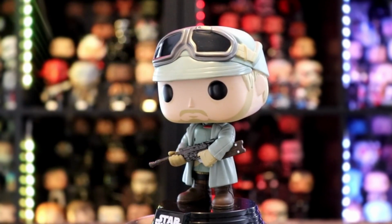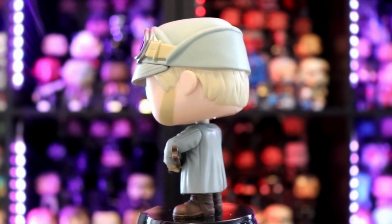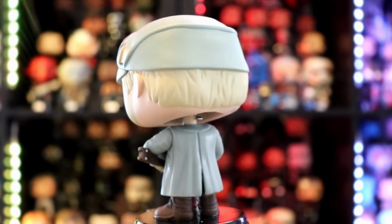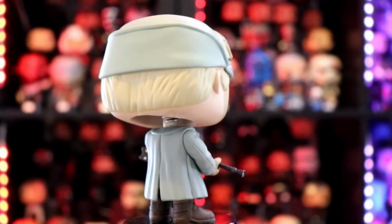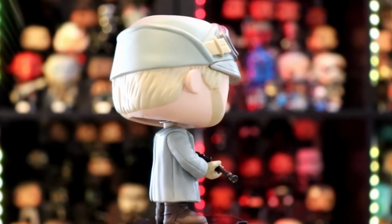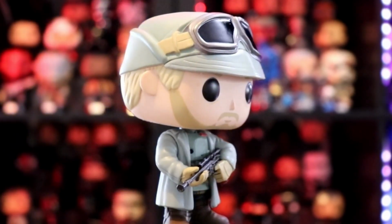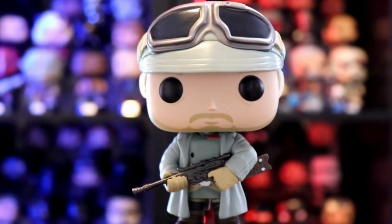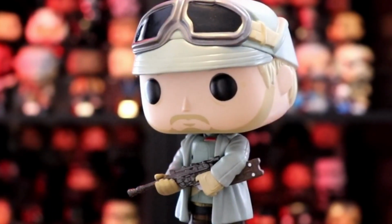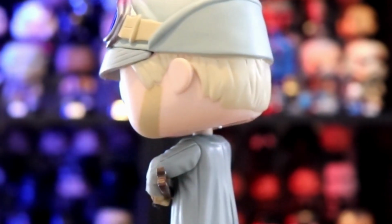Number 242, Tobias Beckett. First thing you notice is that gun in his hand with the pose holding down that trigger, ready to shoot. He looks like some kind of soldier. They used a cap and a jacket as one color, and then they used a different color green for his shirt. I'm really liking that. They then added the goggles on top of his head. This film seems like it's going to be very outdoors and weathery, so I'm excited to see that.